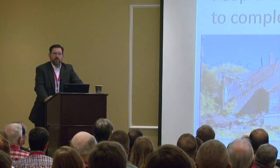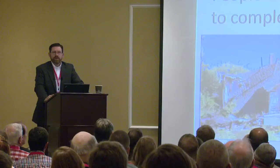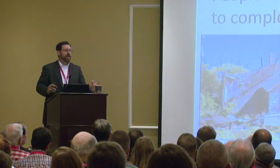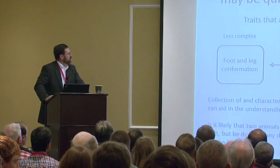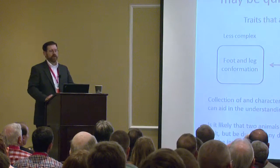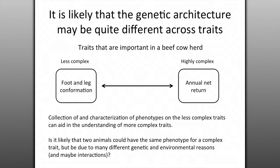And so when we've got a bunch of phenotypes and a bunch of genotypes, it's easy to think that if we just have the phenotype and the DNA, then we can find the genetic markers, incorporate that, and know all of our genetic influences. And that may not be the case, because we know that these different traits of economic importance have a different, what we call a genetic architecture. It's not the same degree of genes or genetic influences that can be going on.